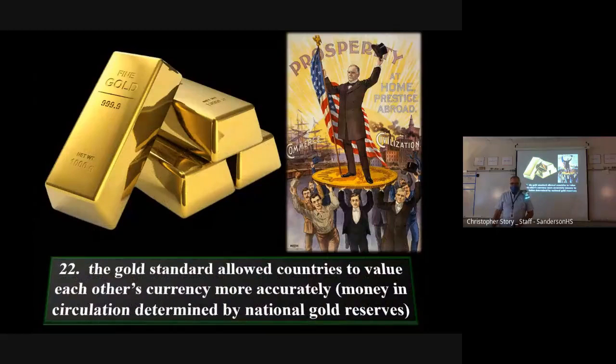The gold standard allowed countries to value each other's currency more accurately. How much gold you physically possessed was the basis of your economy. So if you've got this much gold, then your money's worth this much. And we know how much gold is worth because we've established that. So everybody else's value is based on their amount of gold. You could only have as much money in circulation as you had gold to back it, and that's the way it was until the Depression. You couldn't print more money, so it controlled how much money was out there. So if you had more gold, you had more wealth, which is why people went to Africa and took gold.